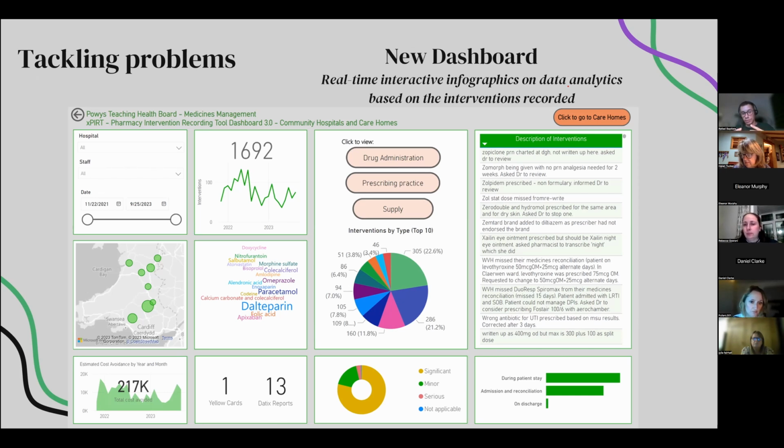The interesting thing here is that the user can see the data in real time. So this is very important because it improves motivation to record more and more interventions. So everyone can filter data by hospital, by staff, by date, by medicine, yellow cards, incident reports, intervention type, intervention severity, etc. Everything is very interactive. And this is available in our Teams channel, so it's readily available for everyone within our team.